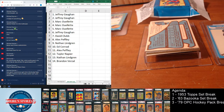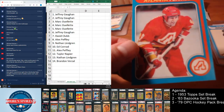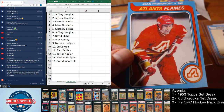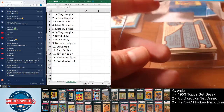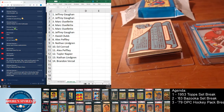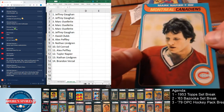All right, spot number 4's Mark as well. And Mark, all 3 of your spots landed right here together. We got Pronovost from the Atlanta Flames. Bump the camera a little, there we go. Spot number 5 is Mark again. We've got Mark Napier.